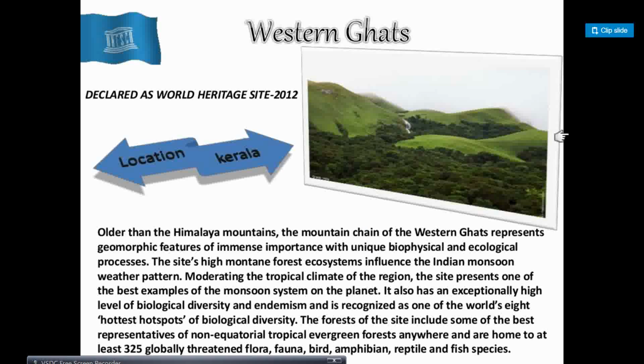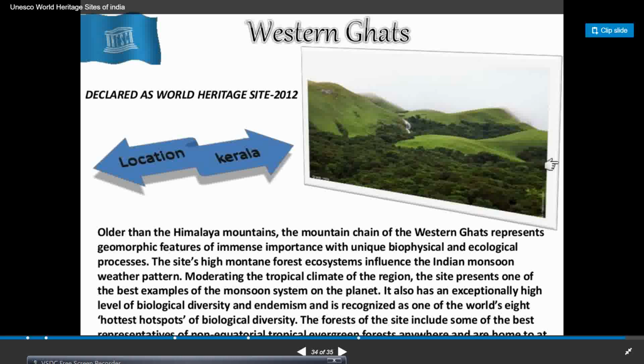Next, we will see the Western Ghats. The Western Ghats are located in Kerala, older than the Himalaya mountains. The mountain chain of the Western Ghats presents geomorphological features of immense importance with unique biophysical and ecological processes. The site's high mountain forest ecosystems influence the Indian monsoon weather patterns, moderating the tropical climate of the region. This was declared a World Heritage Site in 2012.